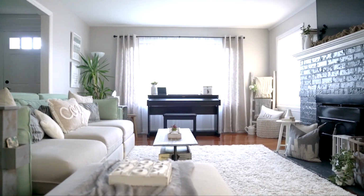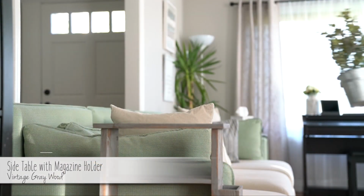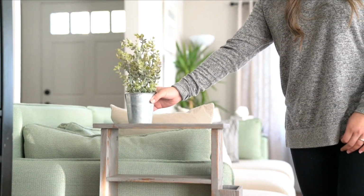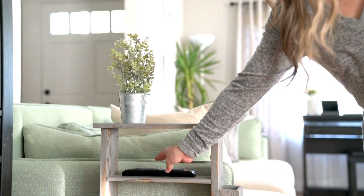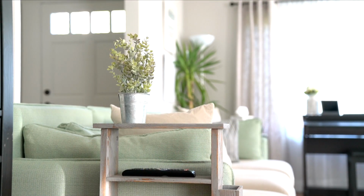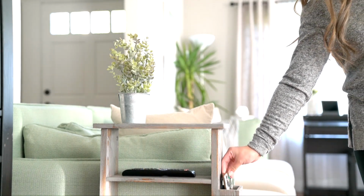As you can see here, we have a lot of beautiful farmhouse and rustic design. First, we'll start off with this side table, which I think is so unique. It is taller than most side tables, and it also has a magazine holder, a little area to put your remote control, and in the front there you'll see a little box, and I like to put my phone in there whenever I'm in the living room.